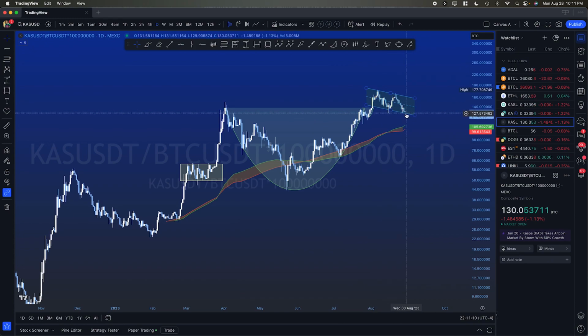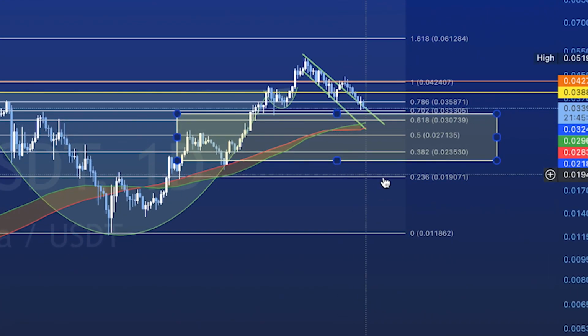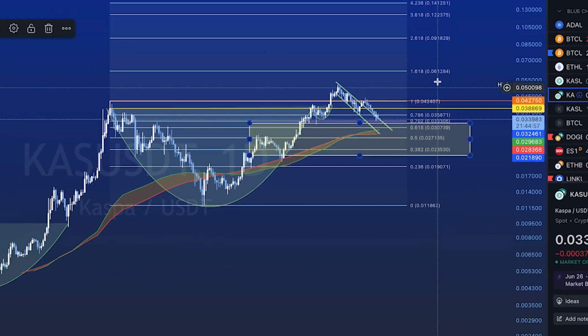I think that being at the bottom of this channel is going to provide some support for the USD pair. And so coming back to the Kaspa USD pair, I do think that the downside is limited. I am pretty hopeful at this level that we are going to hold either this trend line or at max we come down into this ballpark and maybe wick back up in a pretty strong way and continue higher.